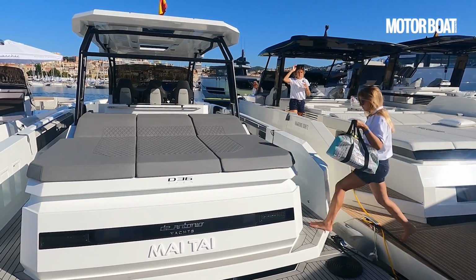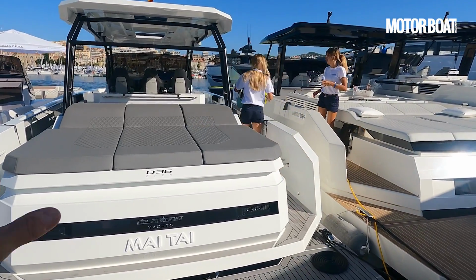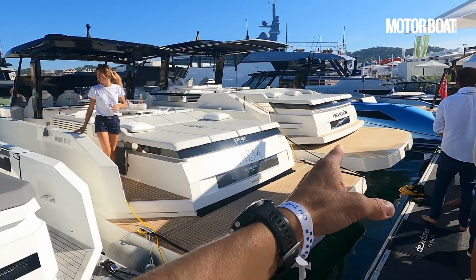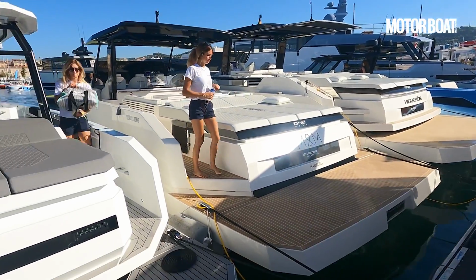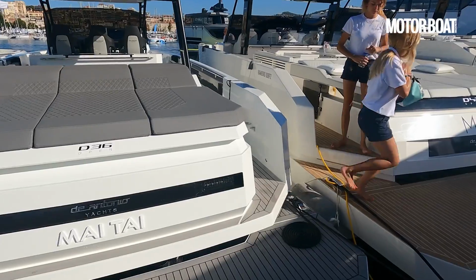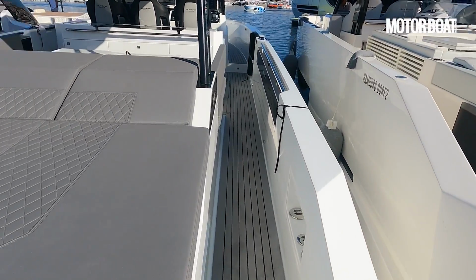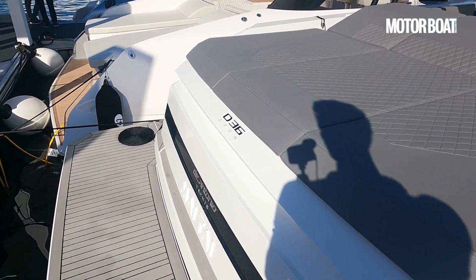The smallest boat is now the 28. There's also the new D36, there's a 42, and the 50 is the biggest boat that they do. That's the flagship. But as we step on board, it becomes very clear that that ingenuity I saw in 2017 remains very much intact. Now, we step onto the aft platform.